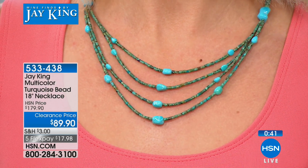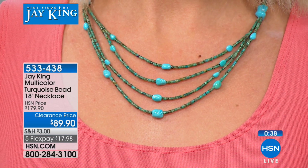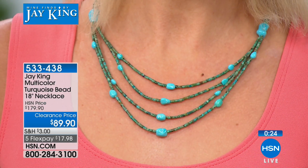So if you're just tuning in, you're like, wait, I didn't know Jay King was on today. Look at our show. We've had some incredible finds, a lot of clearance pricing. That rhodochrosite necklace we just offered, that was 50% off. That was the lowest price ever. This multicolored turquoise bead necklace, also at the lowest price we've ever offered.